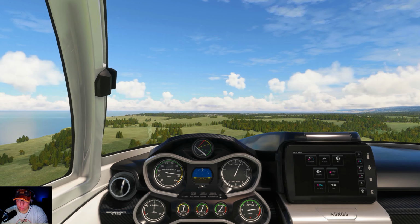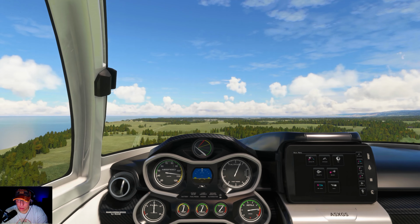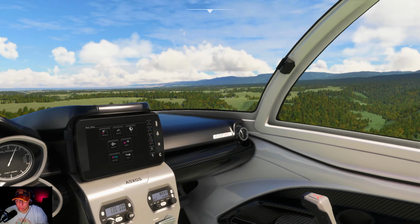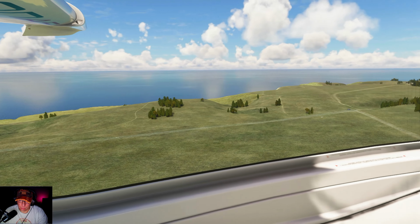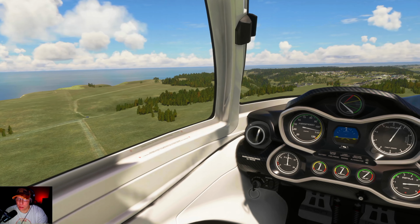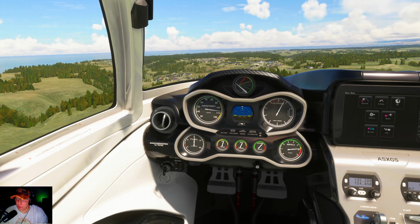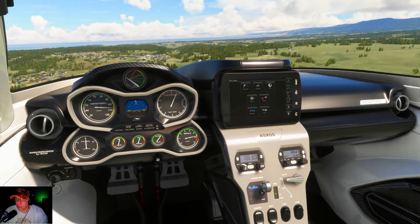All right, stop it. I've trimmed it into the ground. I don't want to do that. That's the coast over there. The California coast. I'm going to be hitting it again, it looks like.